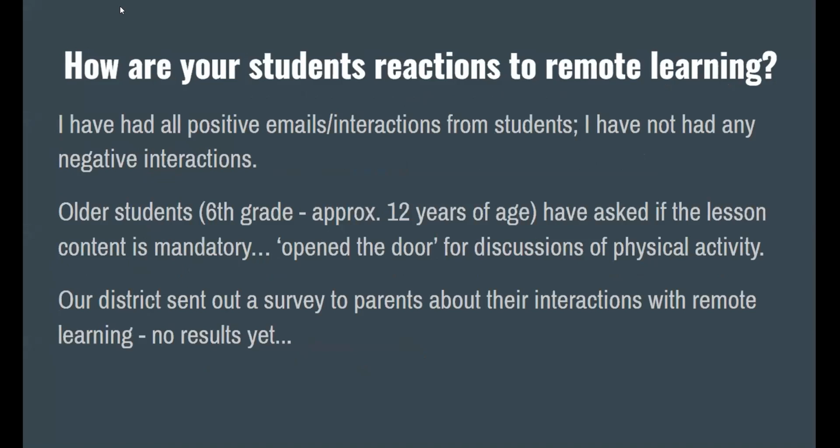You asked about the students' reactions. Most of the emails I get are very positive. Some of the older students, the sixth grade, which are about 12 years old, will ask if the content is mandatory, if they actually have to do what I send to them. And I just tell them that it's recommended that they do. If they're active in another way, that's fine. The goal is to be active weekly. And then our school district yesterday sent out a very big survey of the climate at home to get information on how the students are interacting with the content at home.